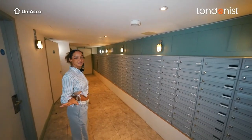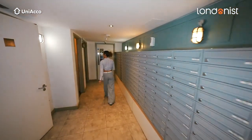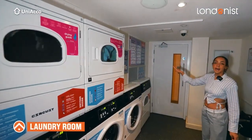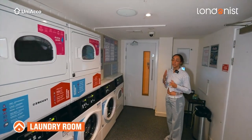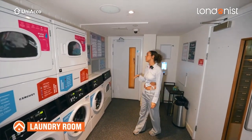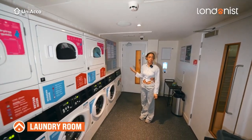This is where the mailboxes are, where you get all of your mail. And then we come into the laundry. So this is the laundry. It smells so good in here. You just have to download the app and then it will give you all the instructions on how you can wash and dry your clothes. So it is on site, which is really handy. You don't have to worry about any sort of exterior laundry.